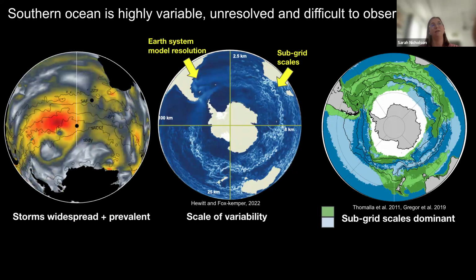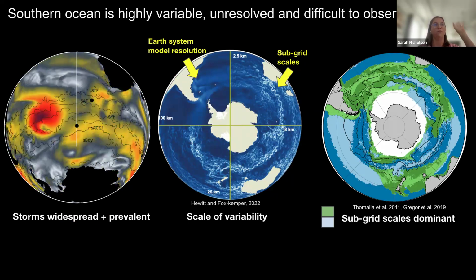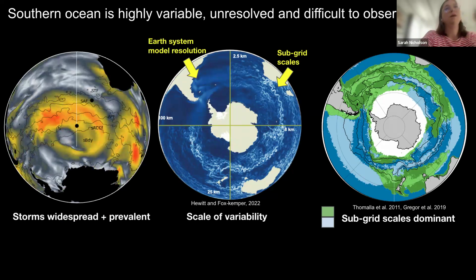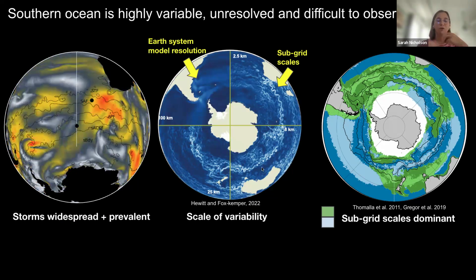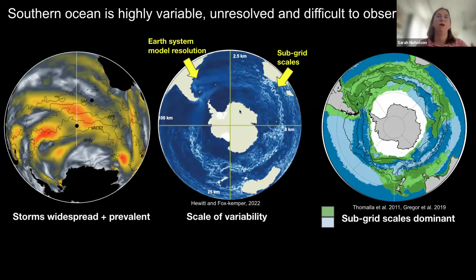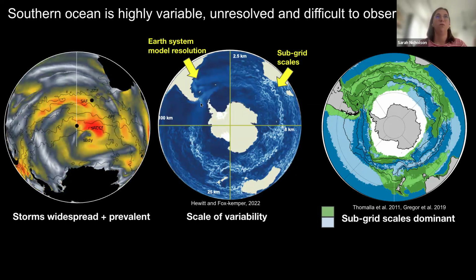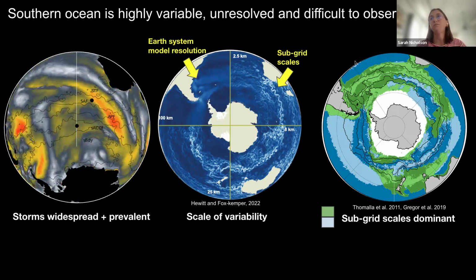We know that storms are prevalent. It's literally the stormiest place on the planet. And the storms are very strong, often reaching category hurricane status. When you look at the ocean itself, it's very turbulent. And so when you look at how different resolution models are resolving that turbulence, you can see that coarse resolution models are already missing all of the mesoscale and submesoscale variability that we know to occur there.